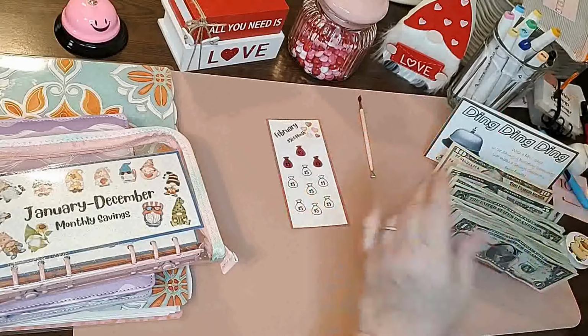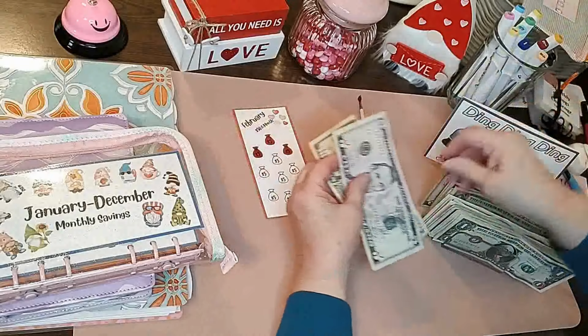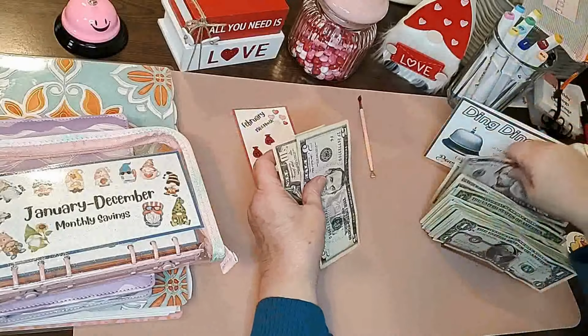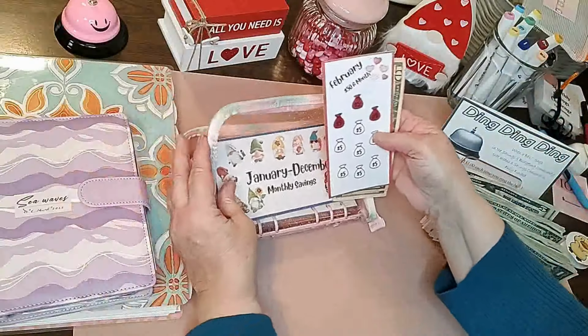Okay. 15. I think I'll use this 10. I'm getting ready to put in too much. Okay.